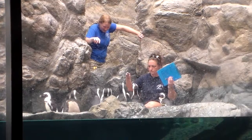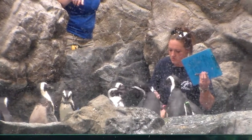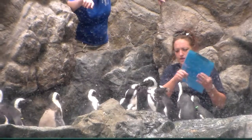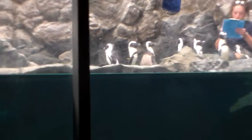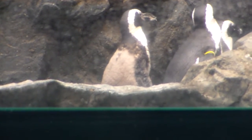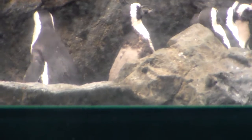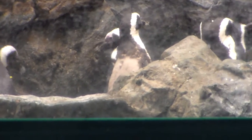And if you look at our penguins, they do have little bands on their arms. The only one that doesn't have a band on her arm right now is Hazo. As you can see, she's molting over there. Usually the bands can inhibit the molting process, so we take it off when they're in the middle of it.